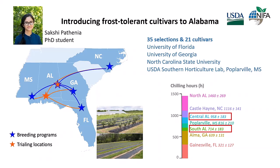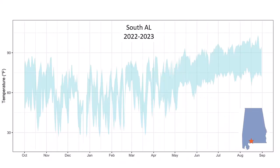So it's quite comparable. The idea is that, based on the similarity of chilling hours and temperature, we're hoping to have some North Carolina cultivars or varieties work for Central Alabama, and maybe some Florida, Georgia, and Mississippi varieties work better for South Alabama. And is that the case? We'll find out. This trial has been going on for a bit over 2 years.